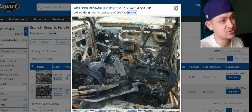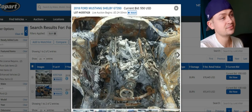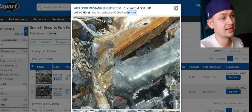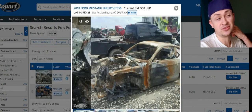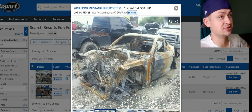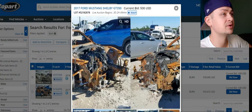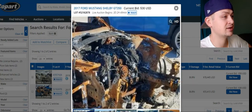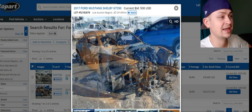Was it the Voodoo engine that caused this? I'm not sure, but it can happen to anybody, especially if you're modifying your vehicle or if you take it to your Dodge Liberty dealership. Don't take your Mustang to the Dodge Liberty dealership, guys. Woo, another one. I think this is the same car, honestly. No, it's not. It's a 2017. The previous one was a 2018.